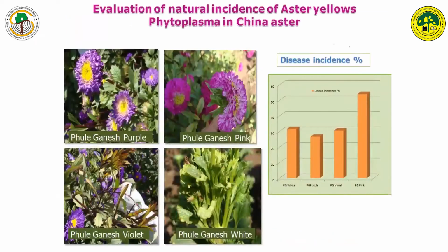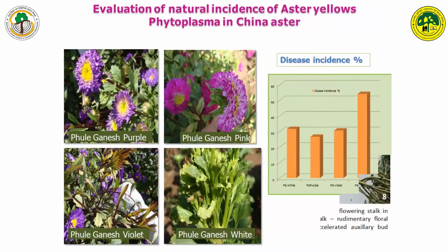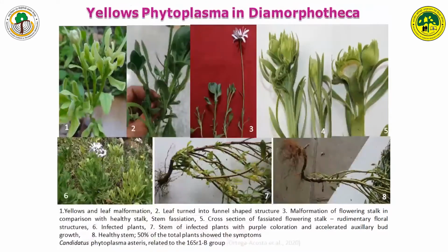We are also now observing in Pune the level of manifestation in different varieties of a particular species. In case of China aster, there are differences in terms of the varieties that we are evaluating. There is a clear sign that some of them are highly susceptible, some are less susceptible. The same is the case in other crops, which I am going to share.